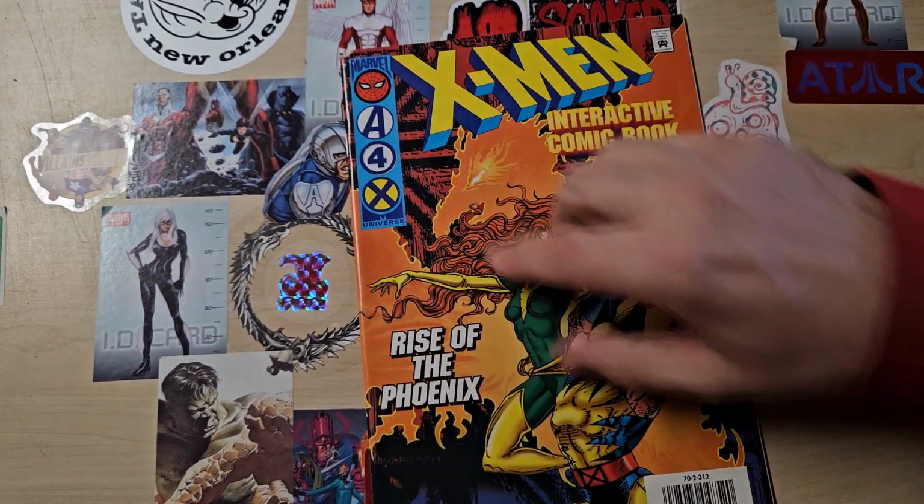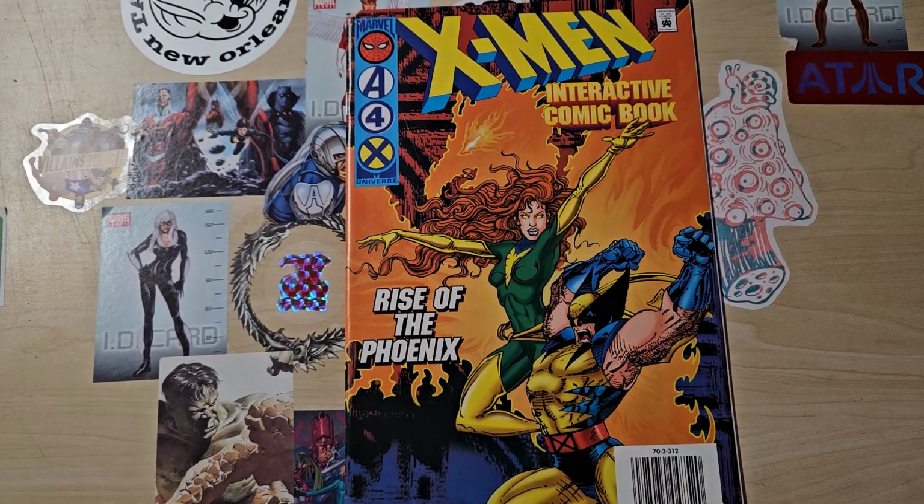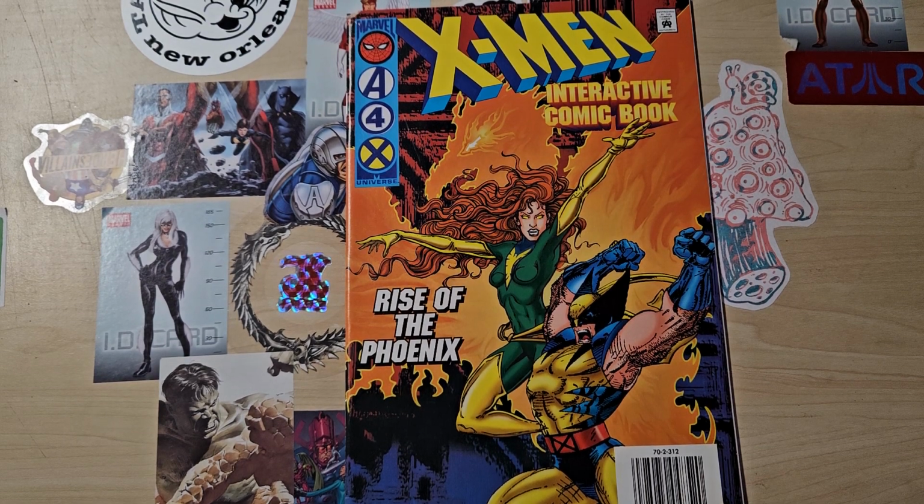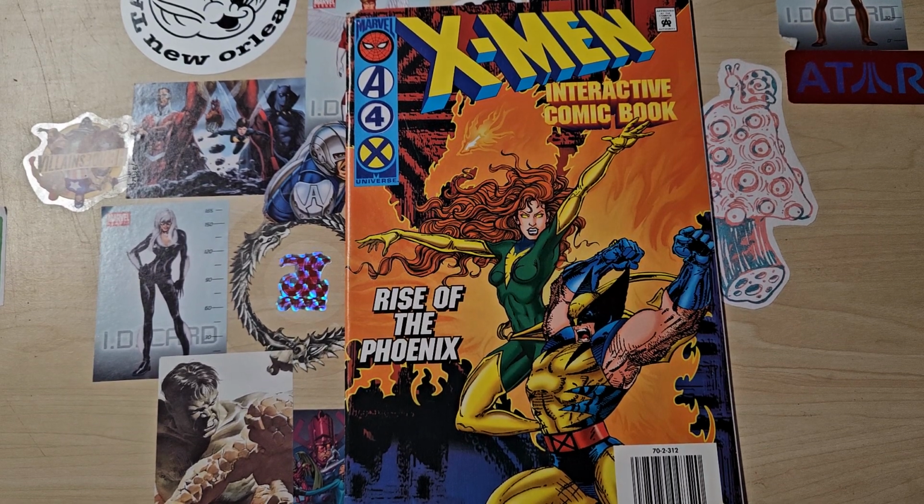I might try to find the other ones just because I'm also a collector, and I like to have a whole set of something until I have the whole set, and then I want to sell it. But anyway, X-Men Interactive Comic.